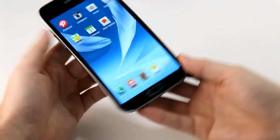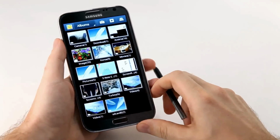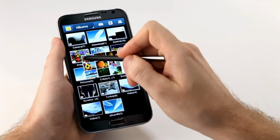Lastly, I can use AirView to check out my gallery. In my gallery, I have a number of albums with a lot of pictures in them, so I can hover over one of these albums, and there's a quick preview of what's inside.